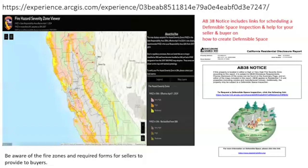I'm just going to say this. We refuse to offer it because we're not in the business to kill your deals. We want to help you sell your homes and help buyers buy homes. It's not our business to tell them what to do. The government tells them what they need to do when it comes to fire mitigation and defensible space. But you're still going to need boots on the ground, a real CAL FIRE or local fire department inspection, when you close escrow, whether it be the buyer or seller taking the responsibility on.